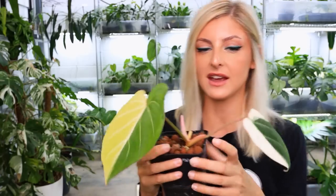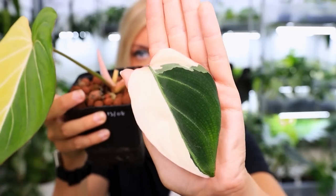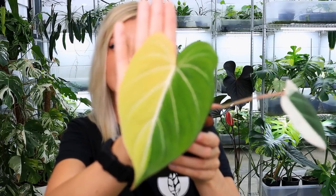So, so cute. So what I want to actually explain to you is the variegation on this plant. Because you might think, oh, right, okay, is this two different growth points? Because this here is, literally, the most beautiful lily white variegation. How beautiful is that? And this here, you may notice, is kind of yellow. It's not full yellow, but it's pretty yellow, right?